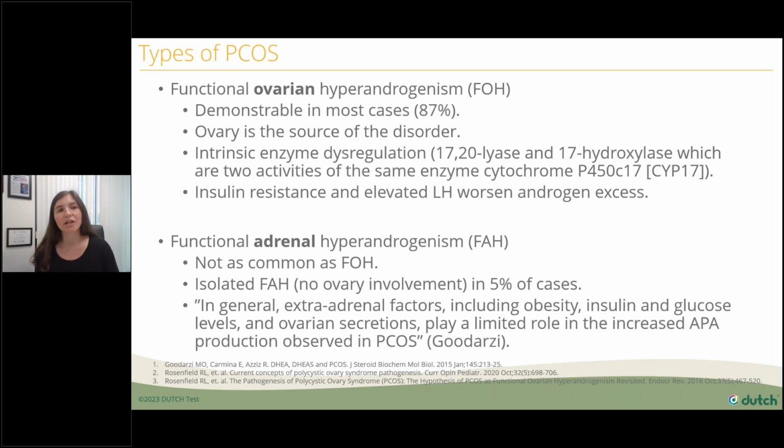It's due to a couple of different things, but one cause of this functional ovarian hyperandrogenism is intrinsic enzyme dysregulation. So the 17,20 lyase and the 17 hydroxylase are dysregulated. They're not working like they should, so the ovaries overproduce androgens. And of course, we know insulin resistance and increased luteinizing hormone can worsen the ovarian output of androgens. And remember, in PCOS, a lot of times we see LH being relatively higher than FSH.